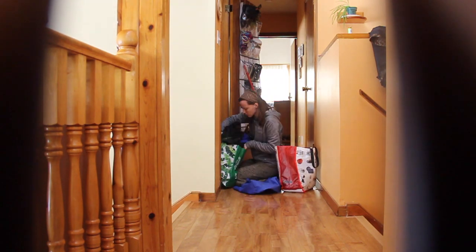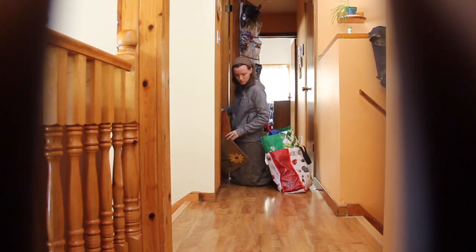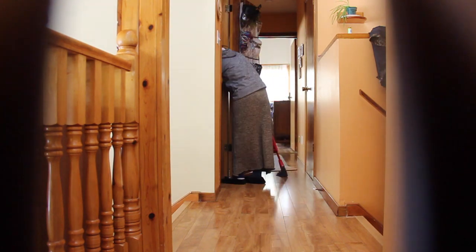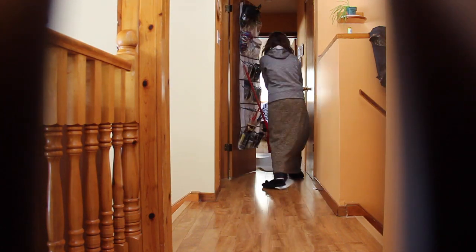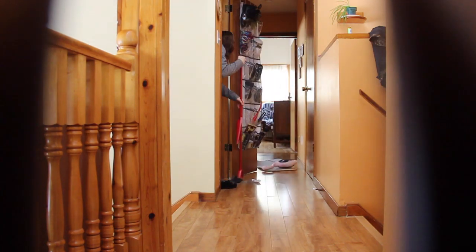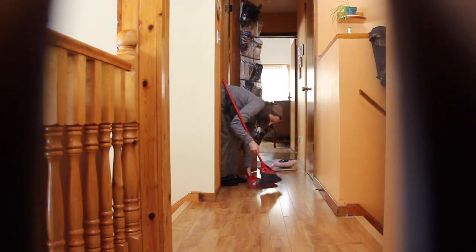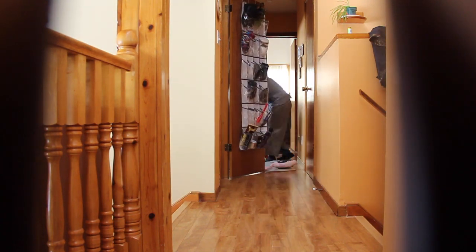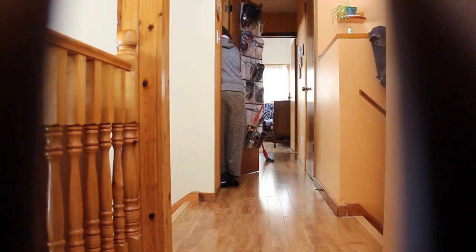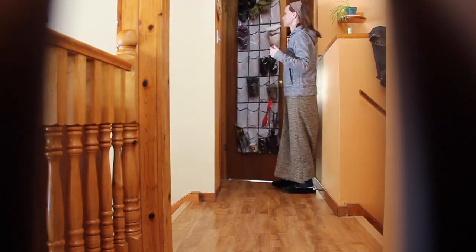I also started cleaning out the inside of our coat closet here, as well as the linen closet. So I try to just quickly tidy it up, make sure everything is where it's supposed to be, and then I'll sweep it out because strangely, dust bunnies seem to accumulate in there, as you can see from that nice big dust pile. I think this is a really good habit for any closet that you may have in your house. We just don't have that many, so I only focus on these two.